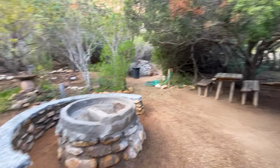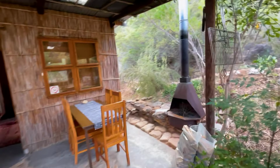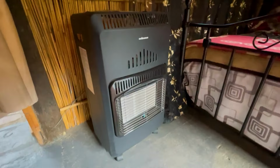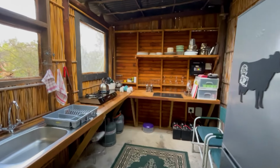So our little Klipspringer cottage is awesome, and the rain is on its way down again. Let me show you around. Outside, little fireplace and a spot to sit. And then here's the cottage itself. Probably gonna light this fire up tonight. Inside here, got 2 separate beds here, and then another double bed here. And yes, we've got the heater running. And then we've got a nice little kitchen space here.